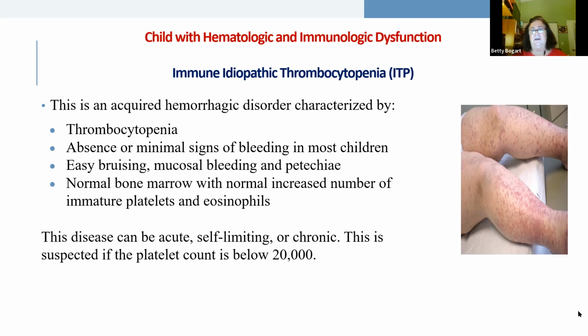Now, as a nurse, you have a child now that is diagnosed with ITP. It might be a transient disease, or it might be chronic, off and on for life. Hopefully, it's only an acute stage we can cure and it's gone.